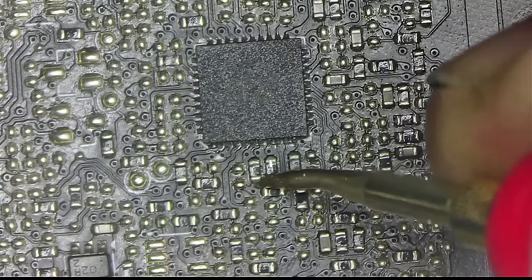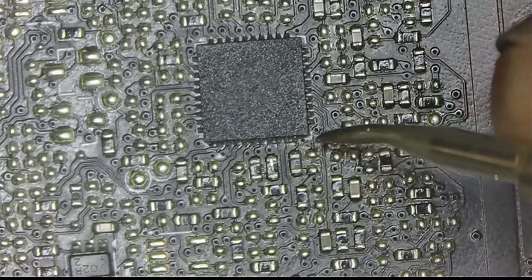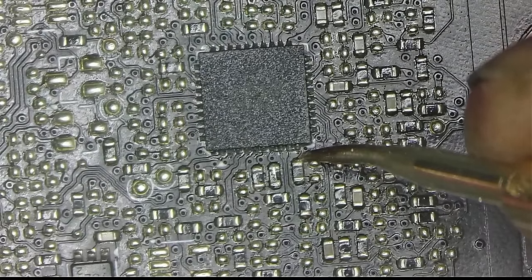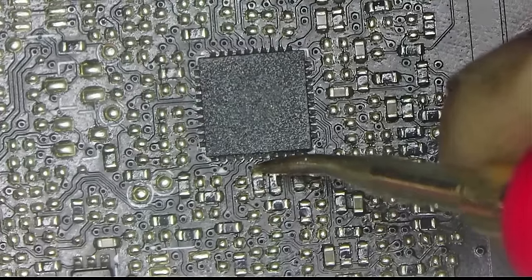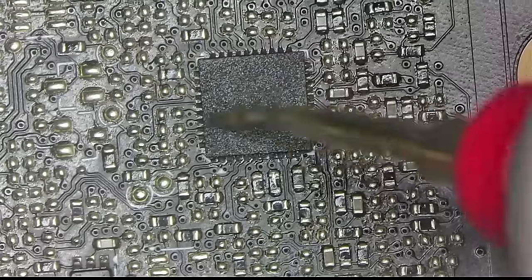So ground, ground. So we should have... what resistance are we going to get here? So we get 80K in here, 14K here, 14K here. That resistance is probably due to a controller.